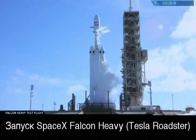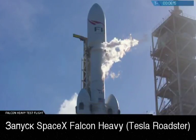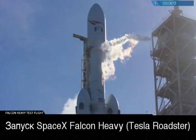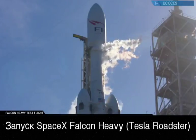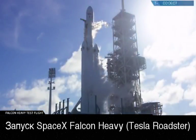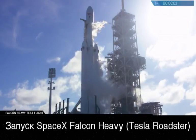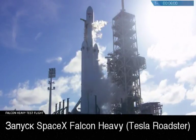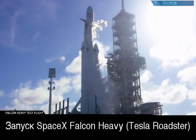40 seconds into flight, we'll decrease power on the 2 side boosters in preparation for maximum aerodynamic loads on the vehicle. Once we get through this period, Falcon Heavy will throttle back up to full power on the side boosters. About half a minute later, we will again throttle down the 2 side boosters. This time we're decreasing the forces on the rocket structure.